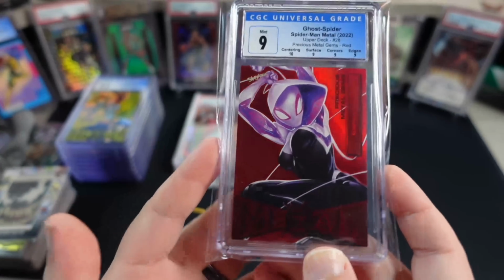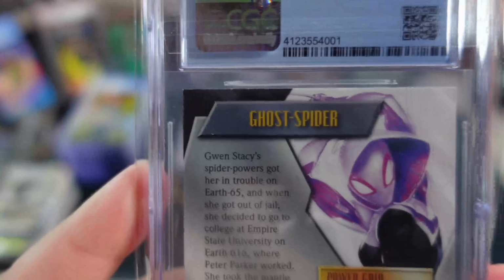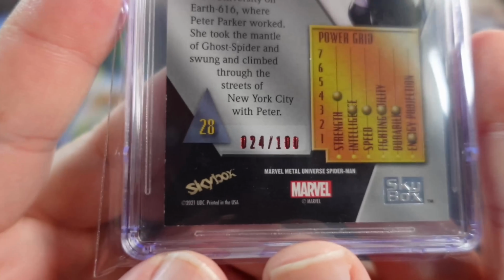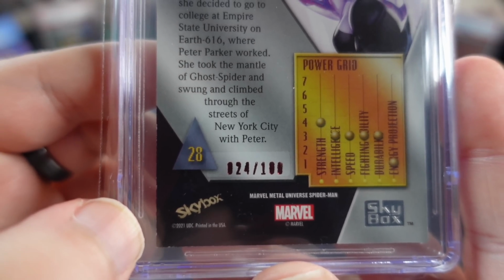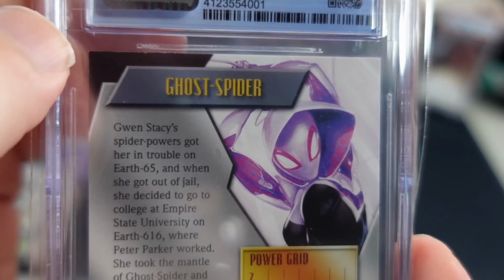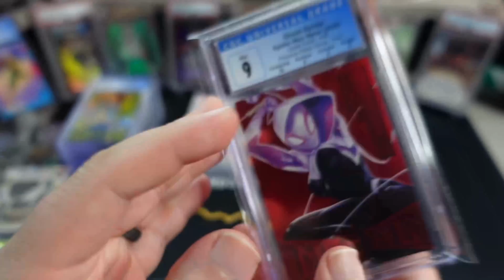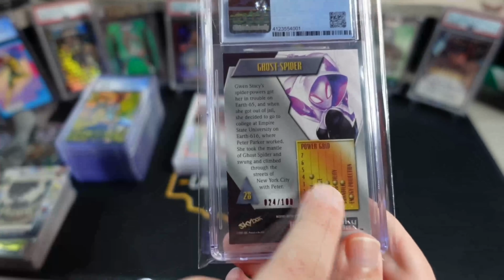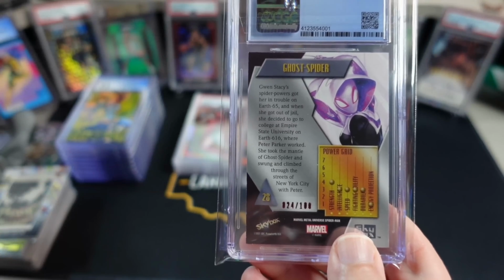The reason why I thought it would get an 8, the back is actually not too bad, especially considering what I've seen on some of the other ones. The back is pretty solid. There's a little bit of edge chipping on the side, a tiny little bit. The corners look pretty decent. A little bit of white there, not much. That corner looks pretty good. Obviously, centering's good with a 10. This back is very comparable to the stack of 9.5s that I got.